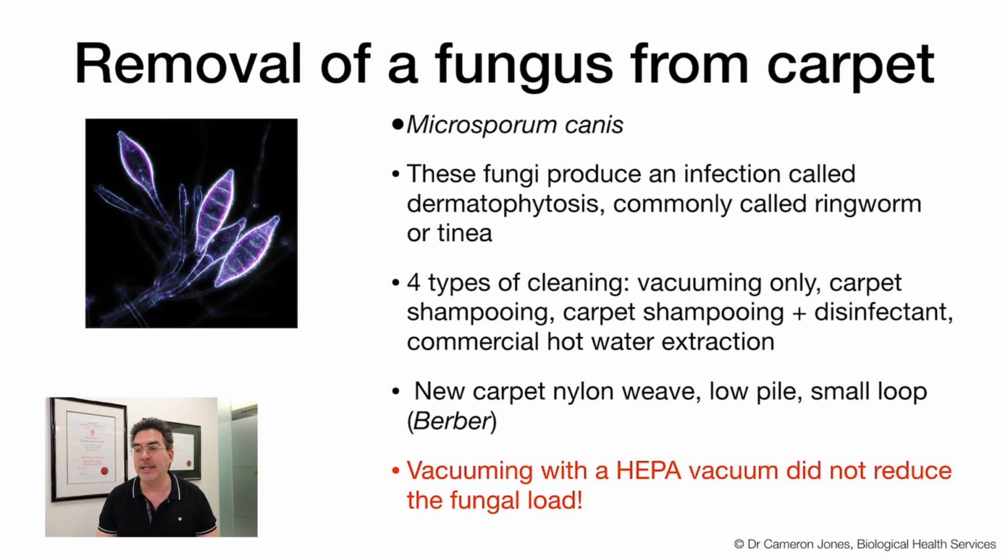Again, they used a couple of different types of carpet to do this experiment, and they looked at a new carpet, which was a nylon weave, and they chose low pile and also a small loop. This is what is commonly referred to as a Berber carpet. And they vacuumed with the HEPA vacuum, and guess what?